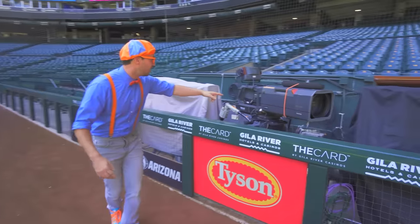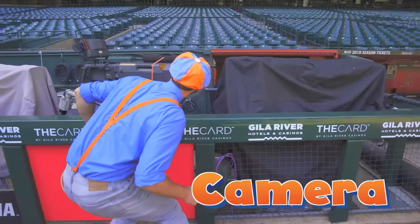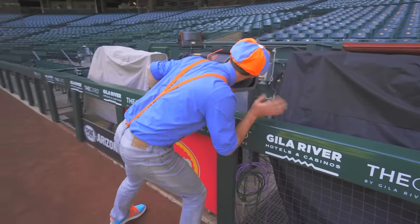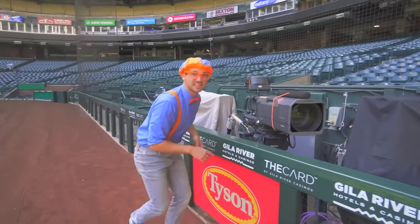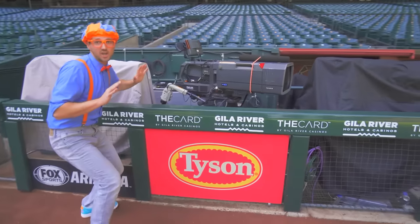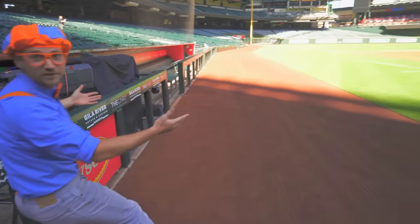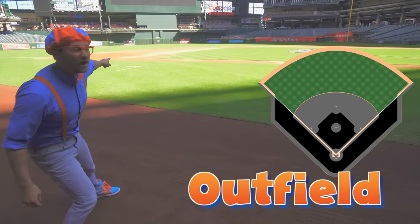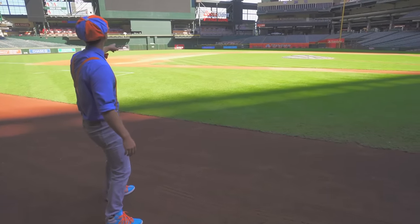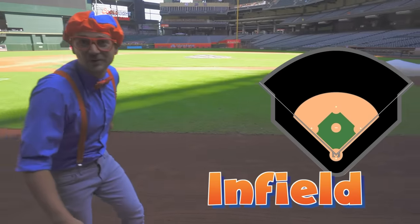Look at this! This is a giant camera. Hello! Hello! This camera is used to be able to see all the players really far away. The players in the outfield. The outfield! Whoa, look how far away it is! Whoa! And then the infield. Whoa, that's a lot of cool dirt.